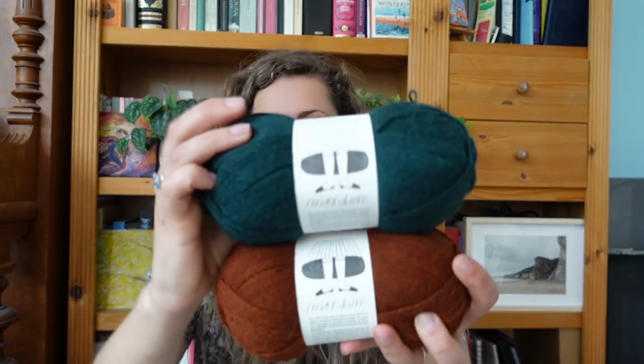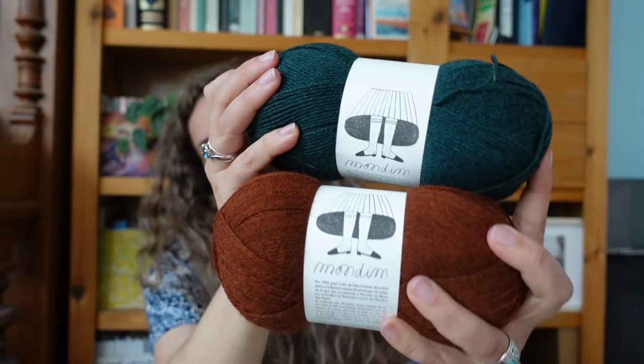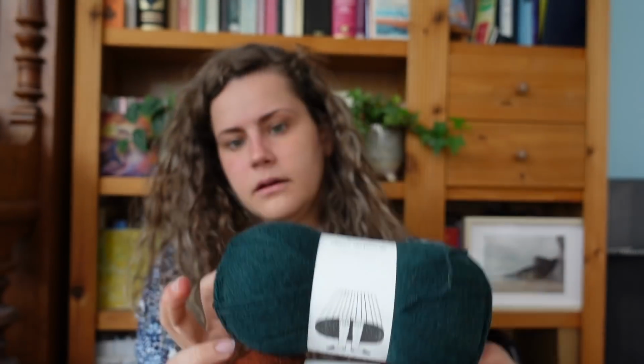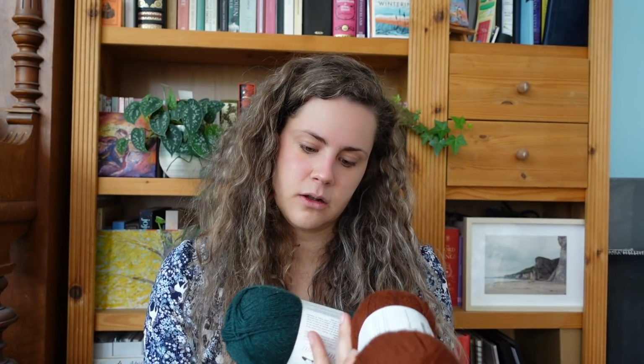So I have these 2 colors. I'll put them side by side. So they're a rust and a really dark green. Oh, and there's a hair. Last episode should have been shedding. The green is color 308, and then the rust is 302. But I'm not sure which should be the contrast.